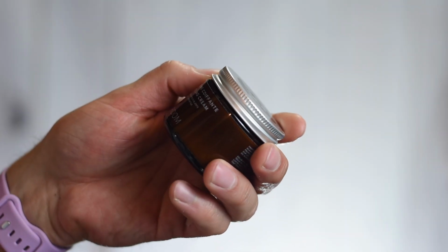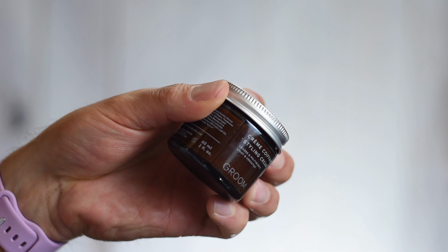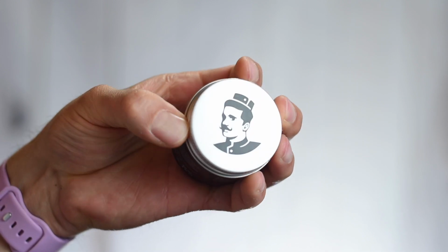Which I'm going to mention now before I forget, since I just said the first prices. They are currently doing a spring 10% off sale, so you can save a few bucks if you wanted to buy these now. Both the styling clay and styling cream come in these 2 ounce or 60 ml amber glass jars with metal lids.